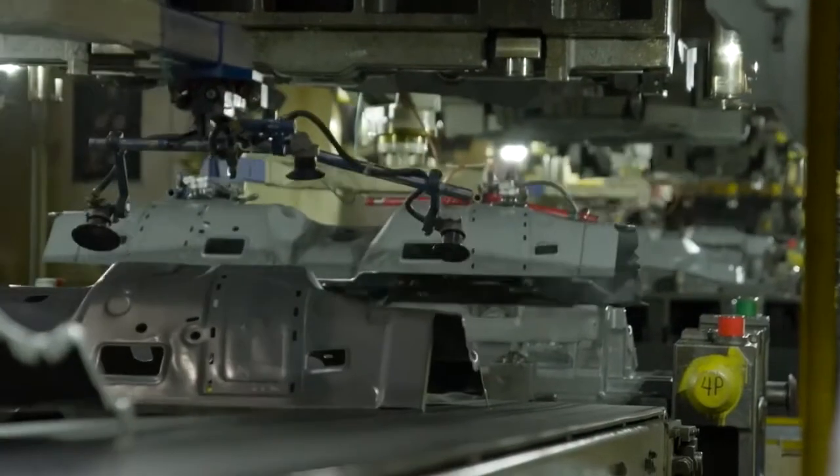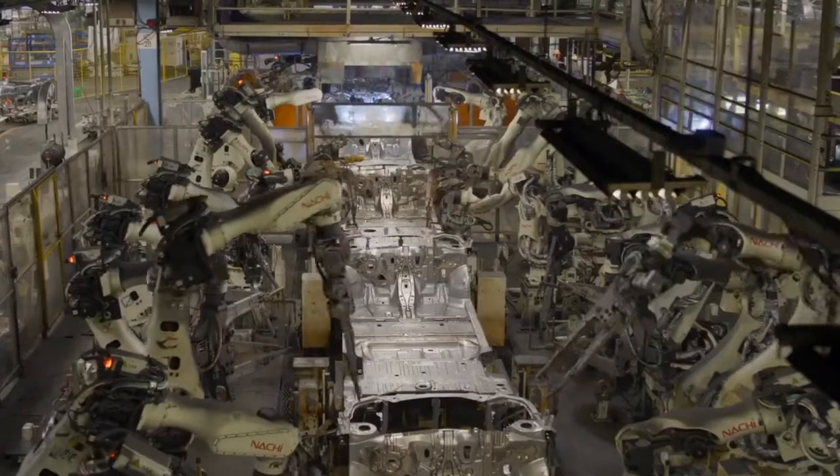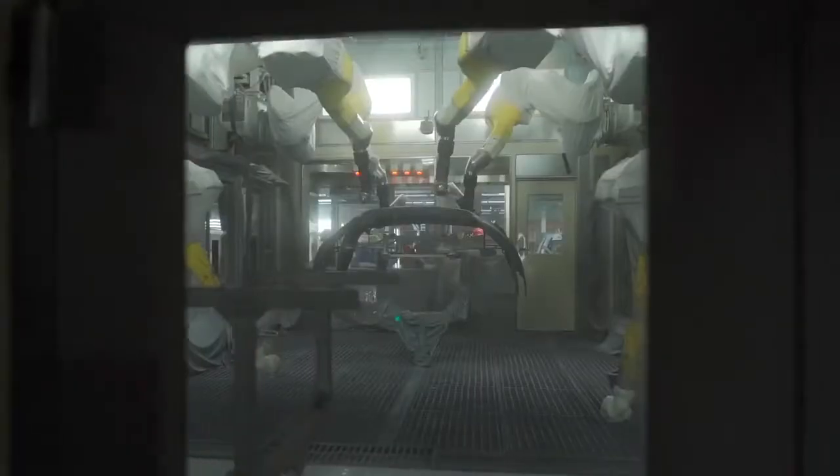My name is Ted Brown. I'm the General Manager of Quality here at TMNA. When we prepare for a major model change of a vehicle like this, there's a lot of work that goes into it. But it always starts with checking out the current condition.